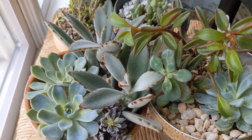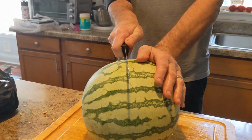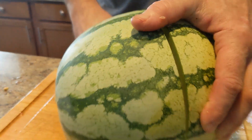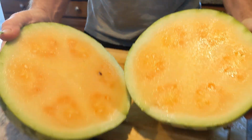They're cleaning up now, and we're going to cut into the orange one. The moment of truth. Did it get a pop? No pop. Oh, that was a pop. It's beautiful.